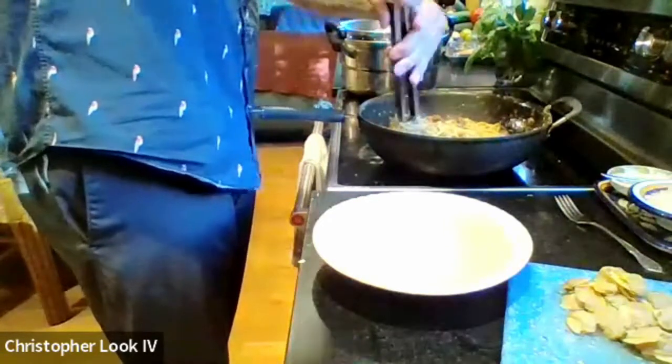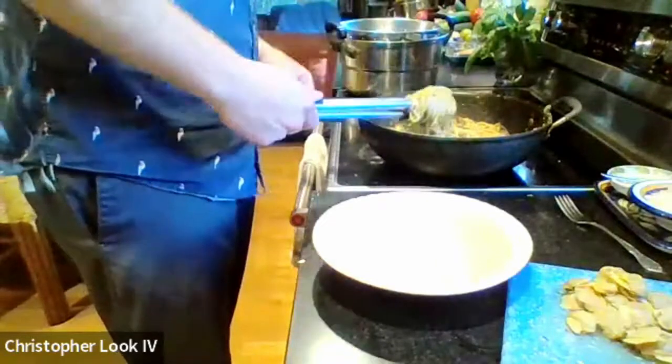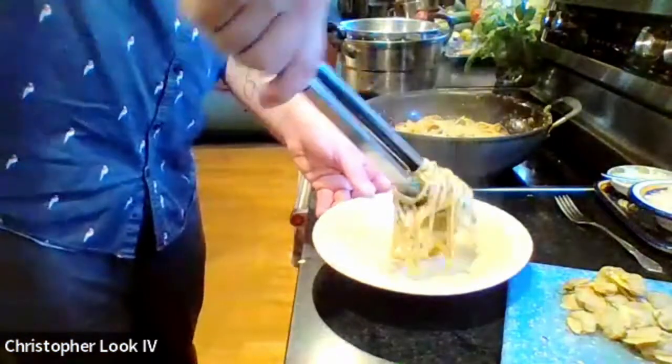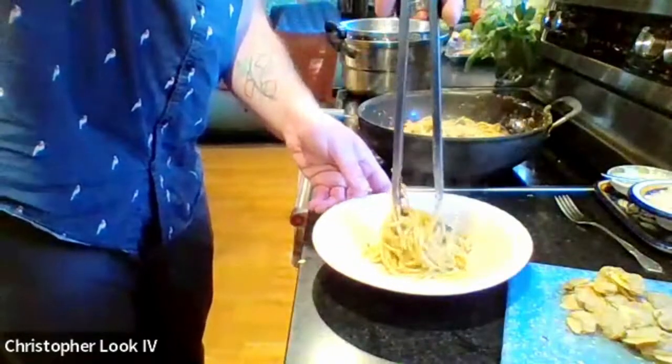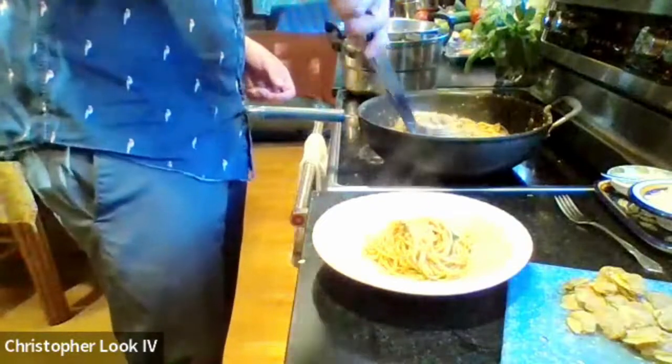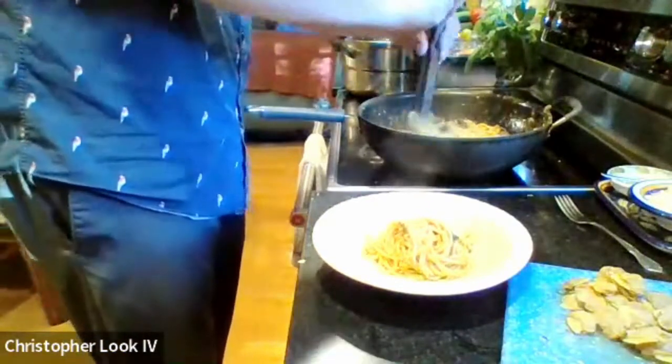So we're going to see how this goes. I don't think I got enough pasta. That's pretty good. So you got a little nest there, right? And you're going to take that nest over to your plate and just release the tongs. You should get a nice little pile. I didn't grab enough pasta that first time, so we're going to do that one more time.